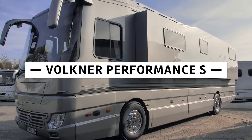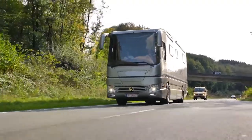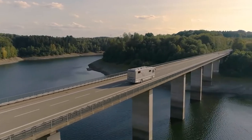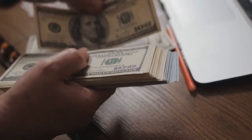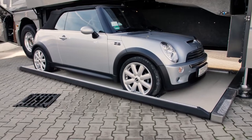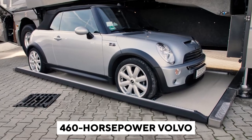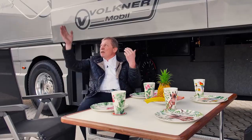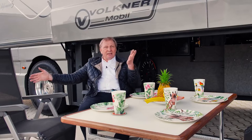The Vogtner Performance S. Vogtner Mobile, a German land yacht maker, recently released their latest model. The Vogtner Performance S might be the most expensive land yacht in the world. Before I tell you the price, how about the specs first? The Vogtner starts with a base layout on a 460 horsepower Volvo or 430 horsepower Mercedes-Benz chassis. However, it can be upgraded as the owner wishes at an extra cost.